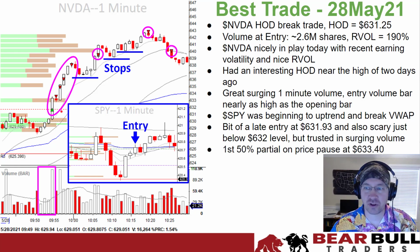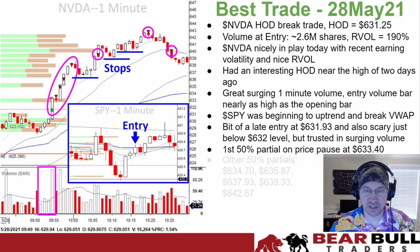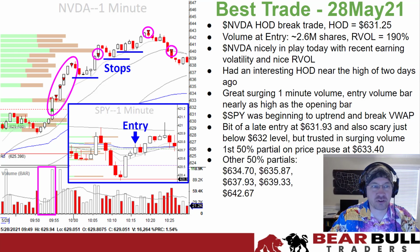I took my first partial at 633.40 on a price pause that you can see right here. I wish I could have held for a little bit more, but it really paused here for a significant amount of time. Other 50% partials, 634.70 was trying to get near 635. On this one, I'm trying to get near 636. Let this one run a bit more.